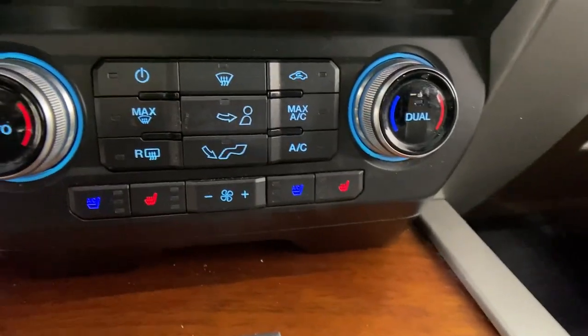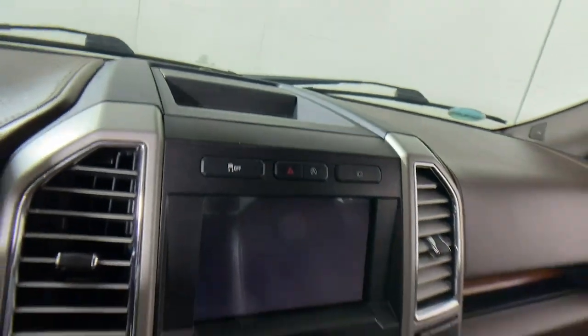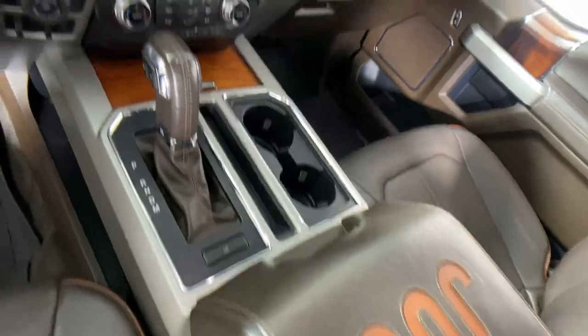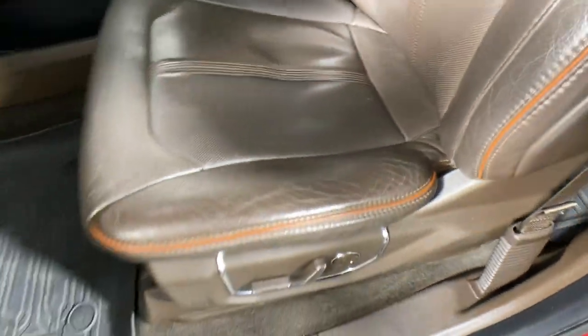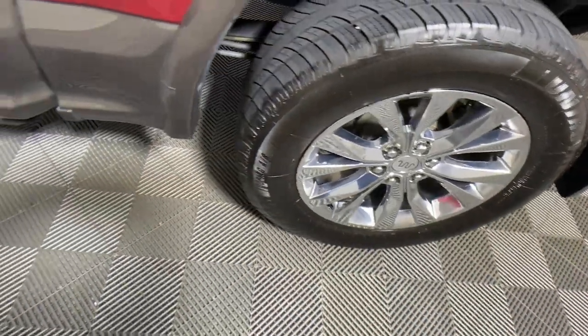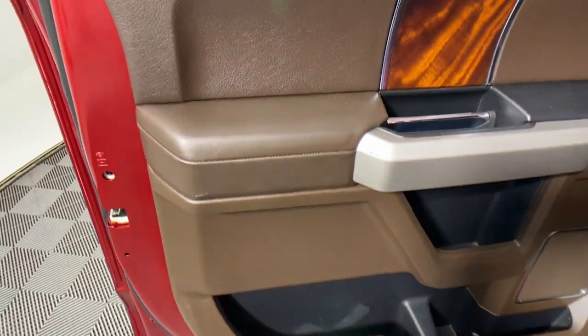The following are some of this vehicle's highlighted options: navigation system, keyless entry, sunroof, moonroof, power passenger seat, heated rear seat, lane keeping assist, chrome wheels, wood grain interior trim, bed liner, heated mirrors.